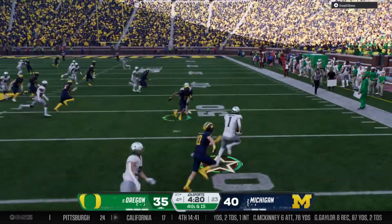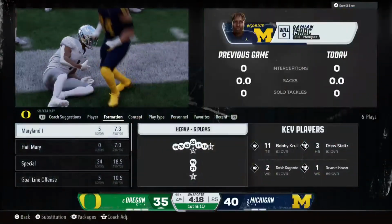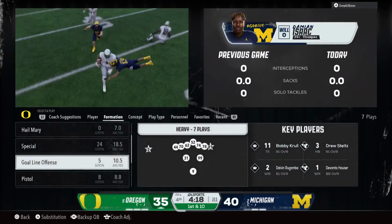And that sets up a return. He's got some daylight, turning on the speed. Oh, the returner fumbled it. And the ball will bounce out of bounds, so they avoid the turnover.